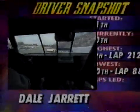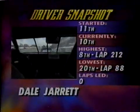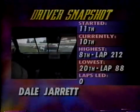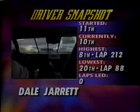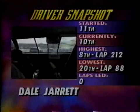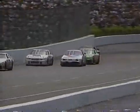Boy, they're in some heavy traffic. You see Jimmy Hensley and Ken Schrader passing for position, and that is for position. Both of those drivers are a lap down. Here's Dale's driver snapshot. Started 11th, currently 10th. His highest placing so far has been 8th on lap 212, and his lowest was 20th on lap 88. Not led a lap today, but few have. Rusty Wallace has taken care of that, hasn't he? He and Hut Strickland are just about eliminated.